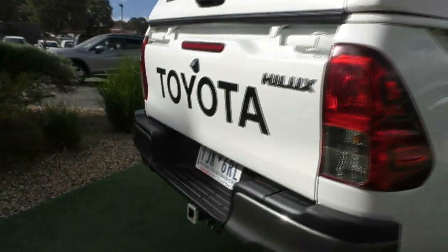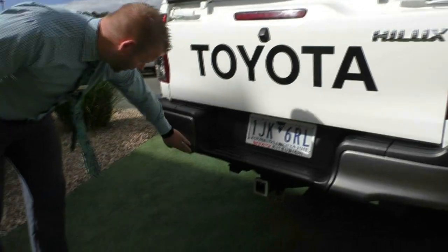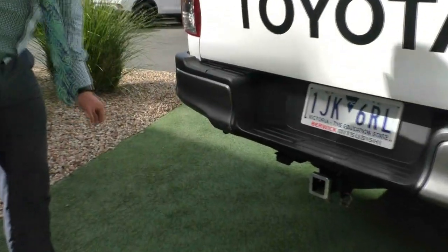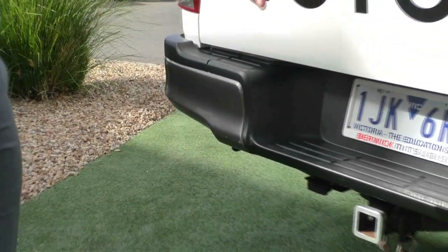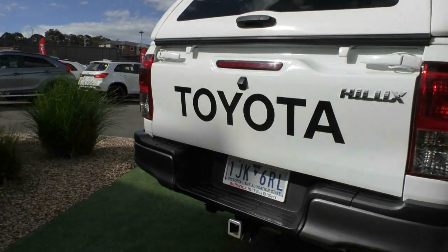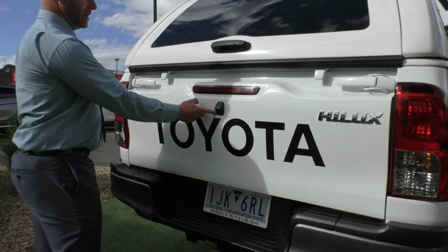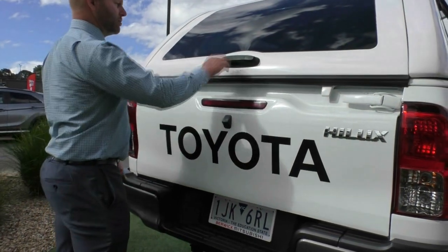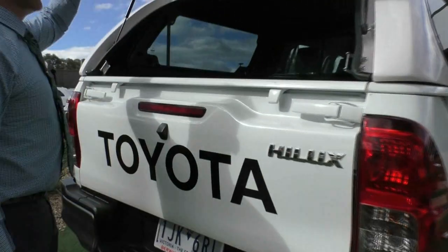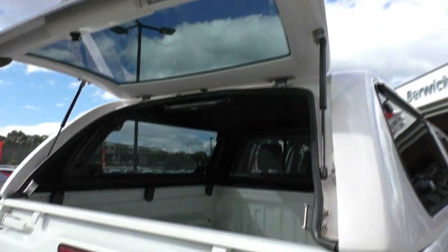Moving around to the back, the side of the tub's all in excellent condition. Tail light, same thing, no marks or scratches. If I'm being super picky, there's a couple of tiny little marks just on the bar, but they're only very small. Got that nice metallic grey finish which matches the front grille of the vehicle as well. You'll note here that it's got the factory reverse camera in the tailgate here and the high mount stop light there. Lift up tailgate does have gas struts either side, making it really lightweight, easy to open.